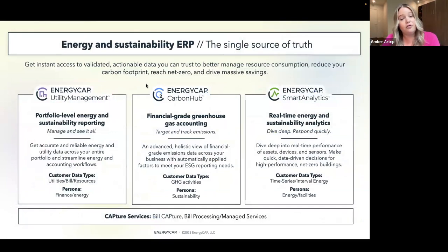So let's talk a little bit about the solutions that we offer in our energy and sustainability ERP, our single source of truth. Our bread and butter, what we've been doing for 40 plus years, is our utility bill data management. That's our EnergyCAP utility management product on the left there. This is our portfolio level energy and sustainability reporting solution, helping you bring together your utility bill data across all of your buildings, all of your assets, and allowing you to manage and see it all in one place. Finance teams and energy managers love this product because it helps them not only streamline their utility bill accounting processes, but it also makes that data available for energy managers to do their job better.